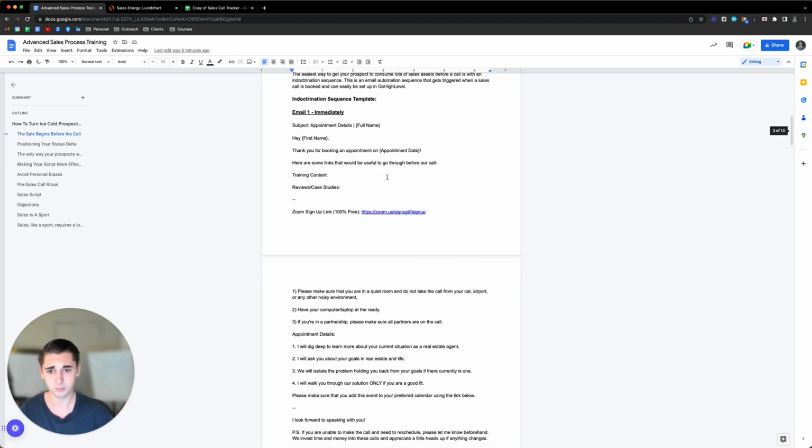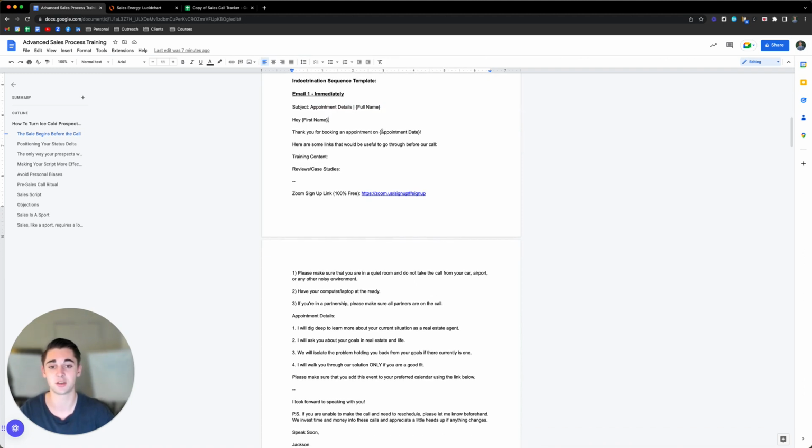So the subject of the email: appointment details, then a little dash, then you can input the prospect's name using Go High Level. So, hey, first name, thank you for booking an appointment on, and then using Go High Level, you can automatically input the appointment date that was used by the scheduler. Here are some links that would be useful to go through before our call.